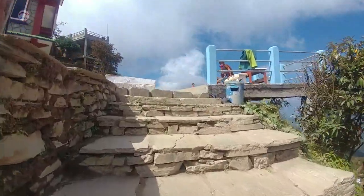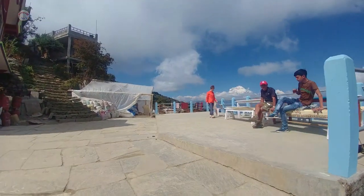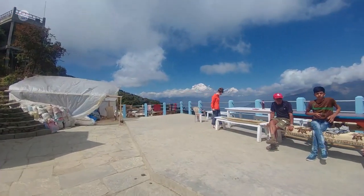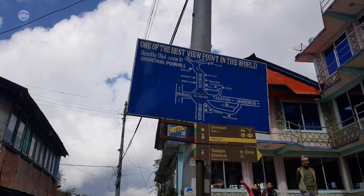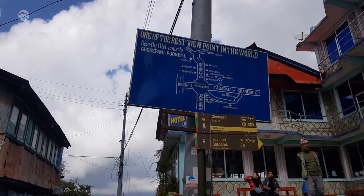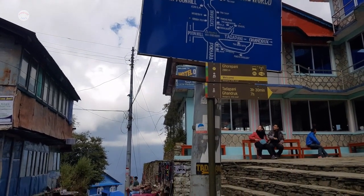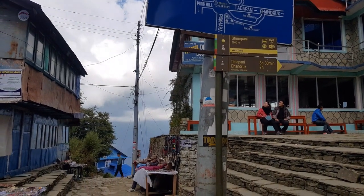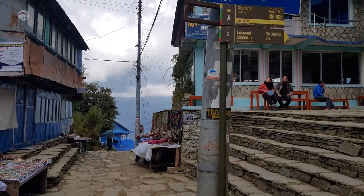Ghorepani is a beautiful village with a panoramic view of the Himalayan mountain ranges surrounding it. The trek to Ghorepani is one of the most popular classic treks in Nepal. We'll call it a day today and spend the rest of the day exploring the beautiful folk scenery around Ghorepani. Tomorrow, we plan to hike up to the famous viewpoint of Poon Hill and then continue our trek towards Khopra Danda.